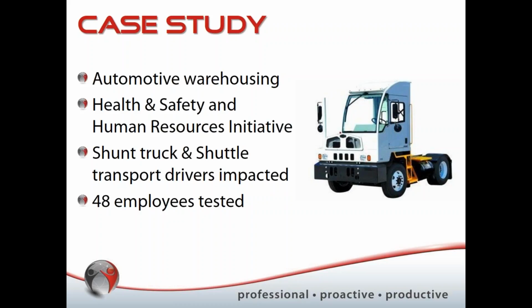This company was actually doing an internal pre-screening program, and it ended up being a health and safety plus human resources department initiative. They came together. They had identified that what was happening was they were amalgamating two sites. When they had two sites, they had a shunt truck driver who would basically stay on one site and just shunt trucks in and out of bays all day long. And it was highly frequent, highly repetitive, lots of up and down.